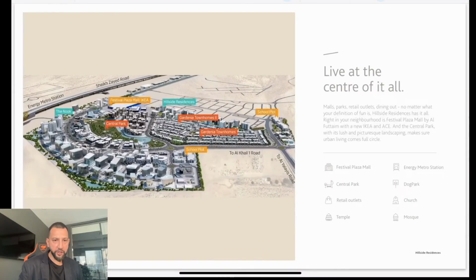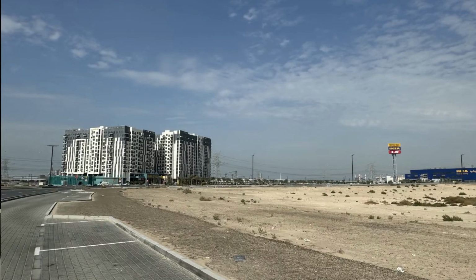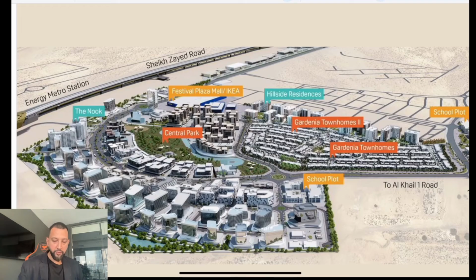And so this is the master plan of Wasl Gate. Here we have Sheikh Zayed Road, we've got the metro station. The Nook is a ready building, which they completed about 2 years ago. We've got Festival Plaza here, and right behind Festival Plaza, we've got this strip here, which is Hillside.